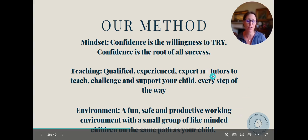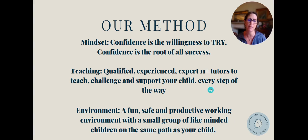Now, like the jam in a sandwich, the teaching is crucial. It's right in the middle there. And you can do it at home, but it is a profession. If you're going to seek outside help, then you should really look for qualified, experienced and expert 11 plus tutors who can teach, challenge and support your child every step of the way. There are lots of tutors available. It's a totally unregulated business, but please look for qualified teachers who've spent time in the classrooms, because they're the ones who are going to know exactly how to tailor the learning for your child specifically.